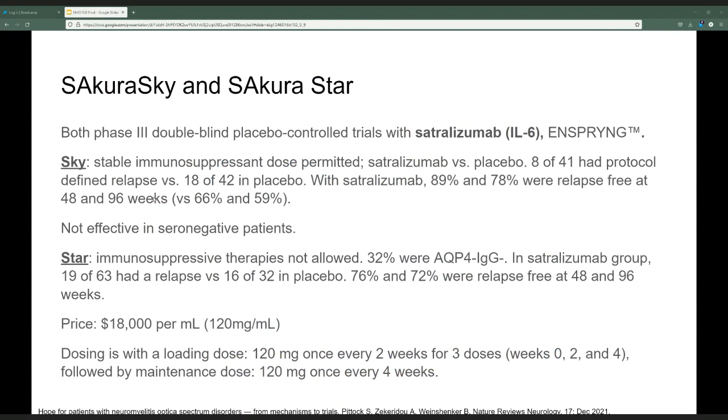8 of the 41 patients had a relapse in the treatment group versus 18 in the placebo group. At 48 and 96 weeks, about 90% in the treatment group were relapse free, and 78% at 96 weeks. It was not effective in seronegative patients in this trial. In the SAKURA STAR trial, the immunosuppressive therapies were not allowed, so patients could not also be on a different immunosuppressant therapy like Rituxan. 30% of these patients were aquaporin 4 negative, so they were seronegative.